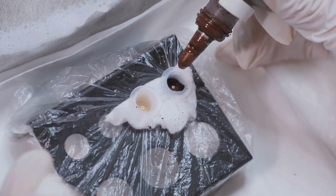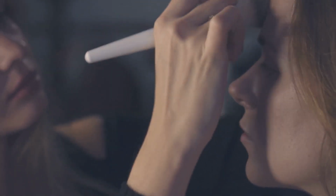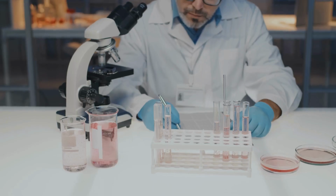Next, the pigments are added. This is where the magic happens. These pigments are finely milled to ensure they blend seamlessly into your skin, offering a natural finish. The trick is to balance the pigments just right, so they cater to various skin tones and undertones. It's a meticulous process, believe me.